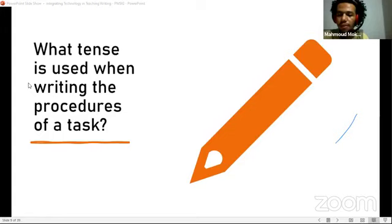Okay. Stefan is asking if it's imperative, simple, present, future. Okay. Well, I would say yes, simple present. So when we're writing a procedure, we use simple present, and this is the one we mainly depend on in writing the procedures.